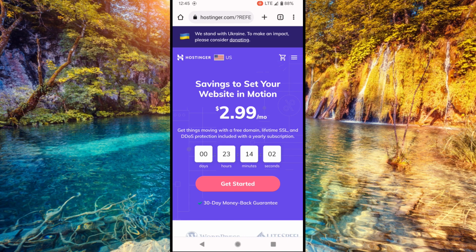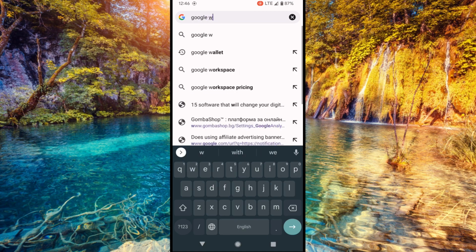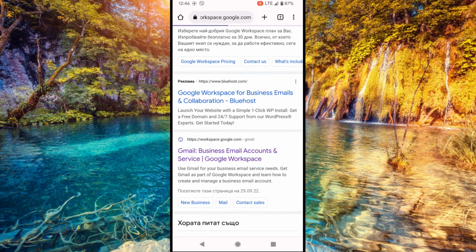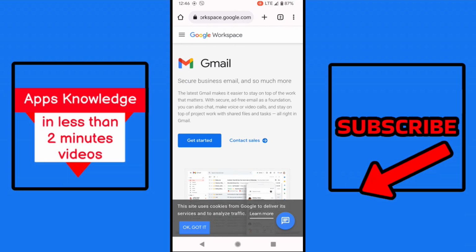The second option is again very simple, but it's only a trial version. Type in Google "email hosting" and open the first non-ad result. Here, sign up and you'll get a free 40 days trial version, so you can test it and see if it's worth it to buy their services. They're very cheap options for hosting, so check it out.